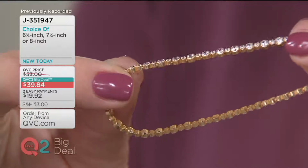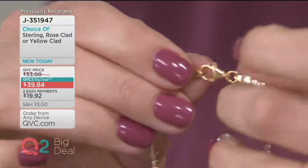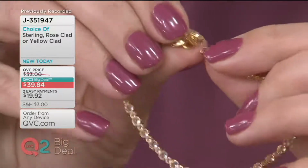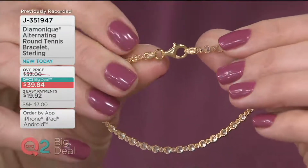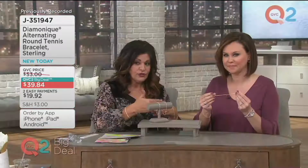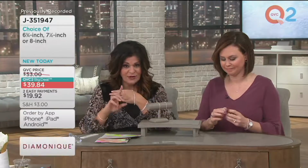But again, clad is not, and I want to get this super clear, clad is not a dipping, a painting, a plating. When you do clad, and that's why they're very, very picky about what you can call clad or not, because clad is thick. Yes. Layers upon layers upon layers of either yellow gold or rose gold, whatever it's going to be, on top of it, permanently married to the sterling silver underneath. So it's permanently married to it.